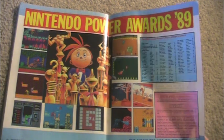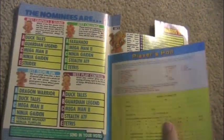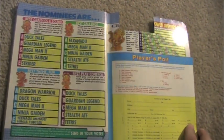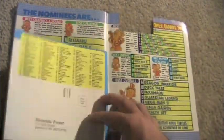So I guess this is official rules, so you can actually vote. Doesn't give you the. That's kind of weird. I guess in maybe next issue. Oh, here it is. Yeah, here it is. Best graphics and sound, DuckTales. Best challenge, Xanadu. Best theme fun, Dragon Warrior. Best play control, DuckTales. DuckTales is a great game.